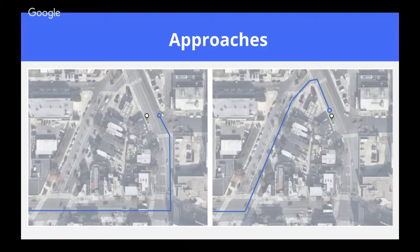Something that's pretty cool that we launched this year is something we call the approaches parameter, which is you can specify which side of the street that you wish to approach your point on. So if you're, say, a ride-hailing car, it's really important sometimes that you arrive at your rider in a way that is smooth and doesn't have you make a U-turn or anything like that.